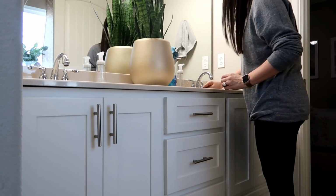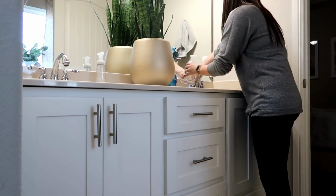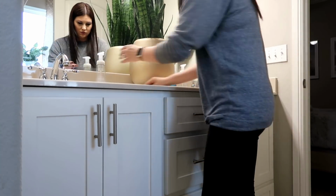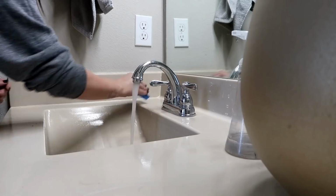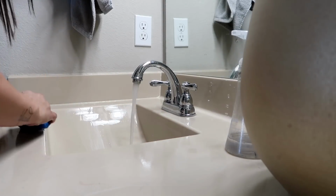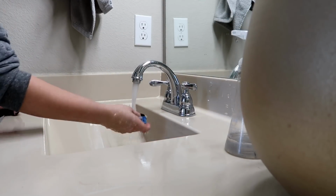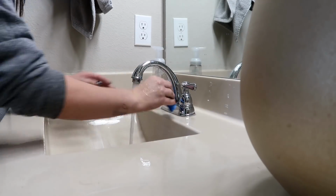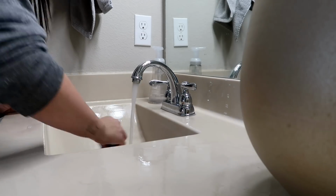But as I was mentioning earlier, I like my guests to have full access. So I wanna know my bathroom's open just in case they need it. Plus, even if not, we just need a clean bathroom. So I love to just go around, make sure our sinks are clean, wipe off the mirror. I do clean the toilets, but I rarely show that on a cleaning video. I just don't think it's something that anybody enjoys watching. So just so you know, the toilets will be cleaned before company comes over.